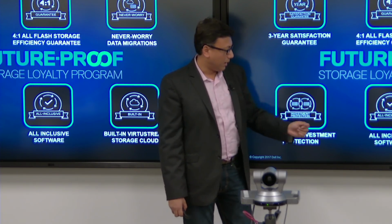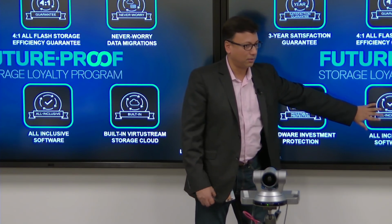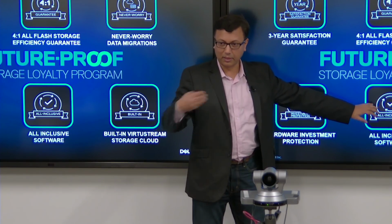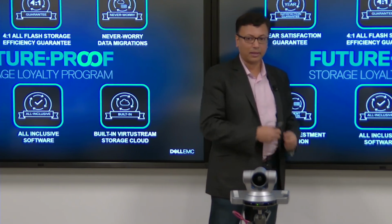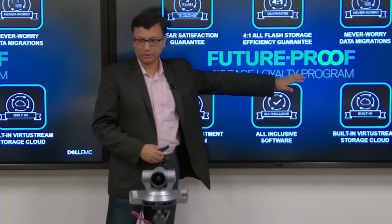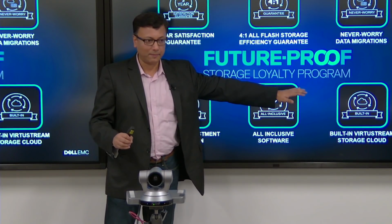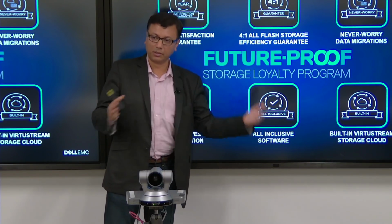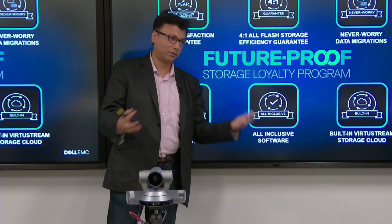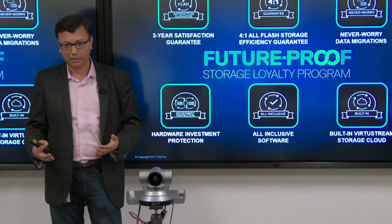All inclusive. That's on the Unity side. We were all inclusive. Now with the SC, it also becomes all inclusive. So when you buy the product, all software that we show you is included. Not only that, in future, when we release any software, that will also be all included. So you never have to worry about buying a piece of software in future.